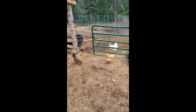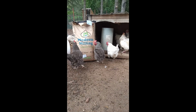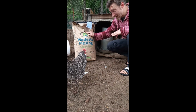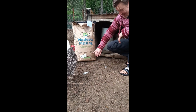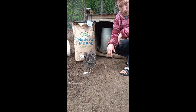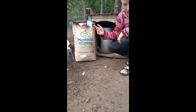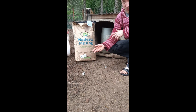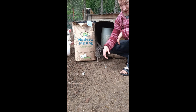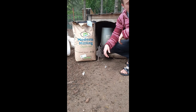You can see the chickens are eating the scraps if they can find any. One more thing I want to mention, our unequivocal favorite feed of all is Modesto Milling. They do organic. We only feed organic to the chickens and ducks, our rabbits too. We used to do organic hay for the horses and alpaca, but we had to drive all the way to Montana. We had a big drought one year, or rather a lot of heat storm, and unfortunately they didn't have as much hay that year, so we haven't been able to pick up since from that distributor.